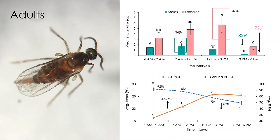And what we see is that with this orange solid line here, that's the temperature. We see temperature slowly increasing throughout the day. And then the relative humidity, that's this blue dashed line, slowly decreases throughout the day. And I'm going to get back to the importance of that in just a second.